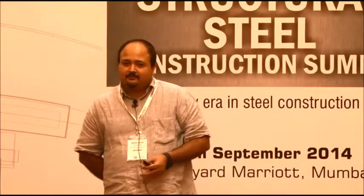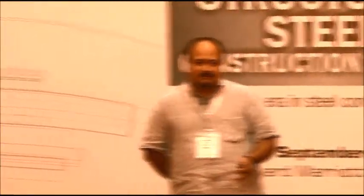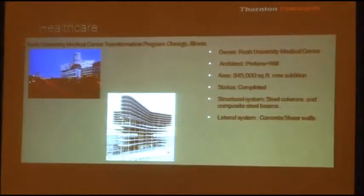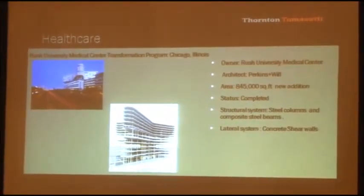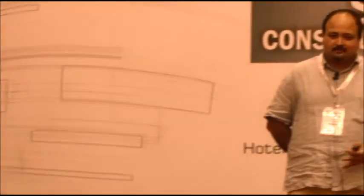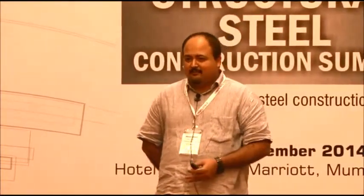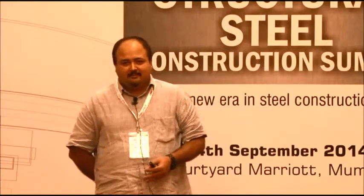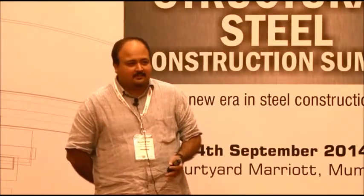Another sector which is very common in the United States to work with in structural steel is healthcare. We don't see that very often in India. One reason being that hospitals own and operate the space through the life cycle of the structure, so they would like to make changes, additions, or modifications to the structure. Structural steel comes in very handy in terms of making modifications.